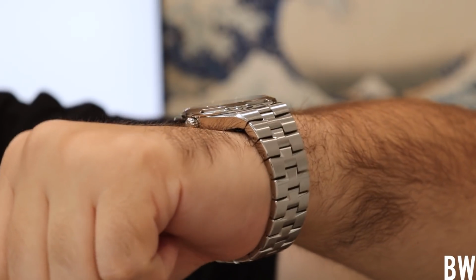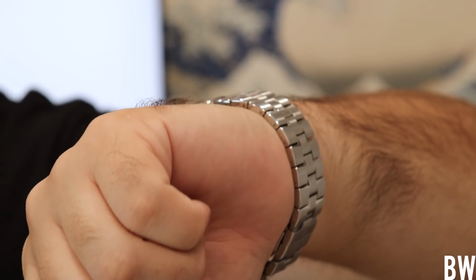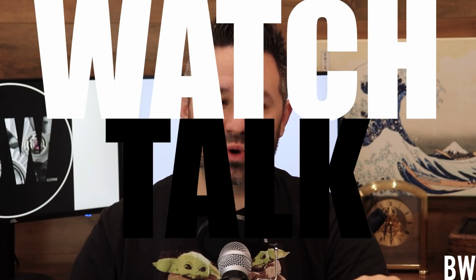Let me show you what's on wrist today. This is the VC Overseas 4500V stainless steel blue dial. Absolutely love this watch. But today we're doing another episode of Watch Talk. This is episode 3 where we just talk some watches, various topics, questions. I've got 3 things that I want to share with you guys today.